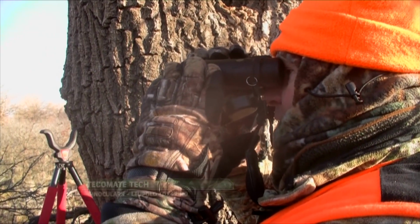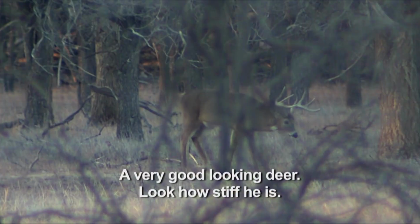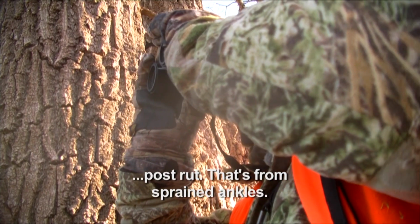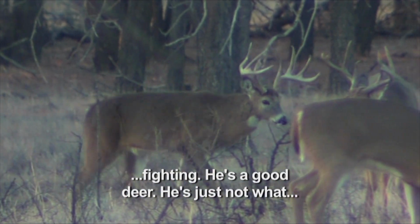And for the first time, I saw a buck that I had to make a hard decision on. That's a 5.5-year-old, 145.8, a very good looking deer. How stiff he is. That's typical of these old bucks during the post rut. That's from sprained ankles. They walk stiff like that. Traveling, pushing, fighting. He's a good deer. It's just not what we're looking for.